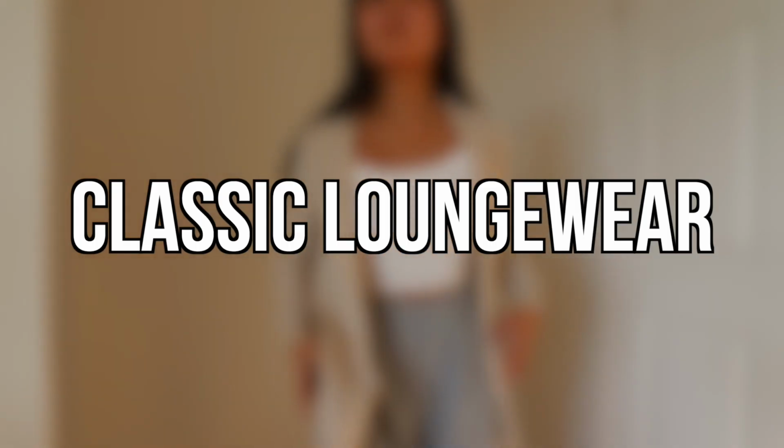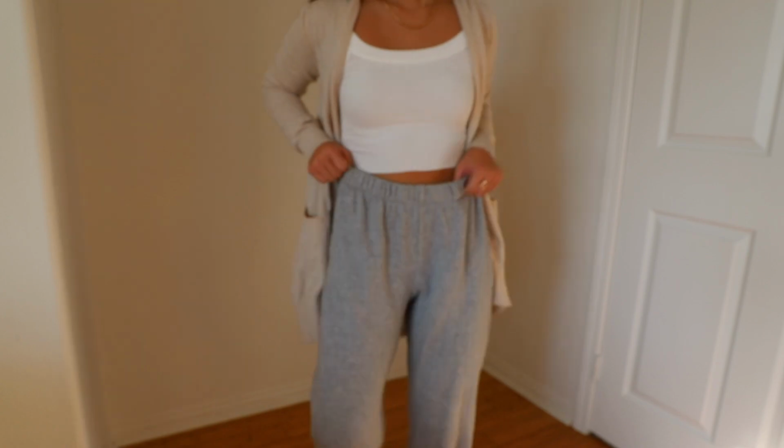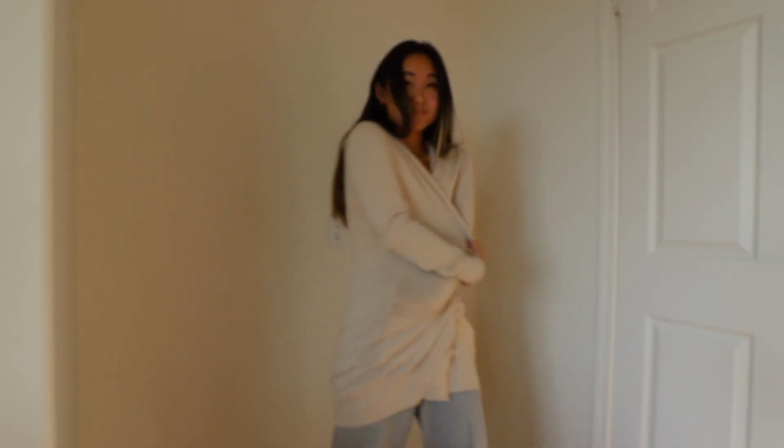This is what I would call my most standard loungewear fit. I took a soft cardigan and layered it over a white tank and some gray sweats, and then I layered with some jewelry to make it a little more chic. This outfit is so cozy, but I would still feel comfortable enough to go out in it just to run errands or something, you know?